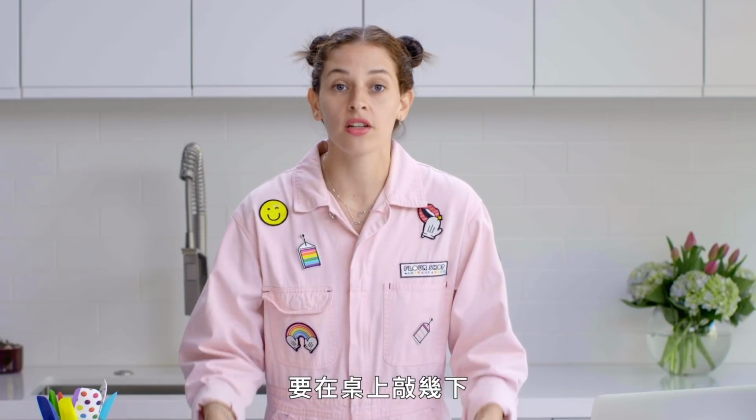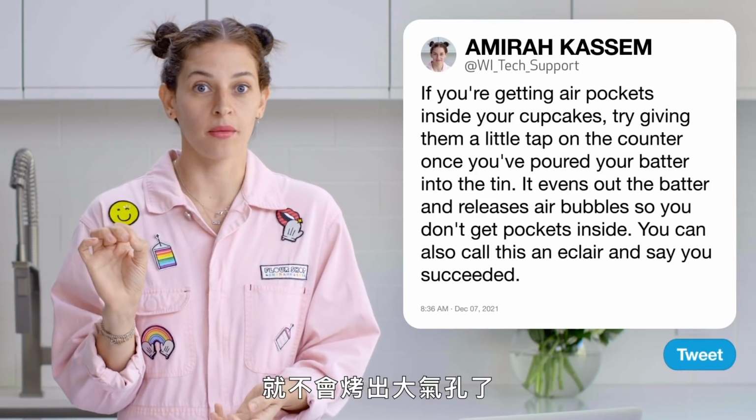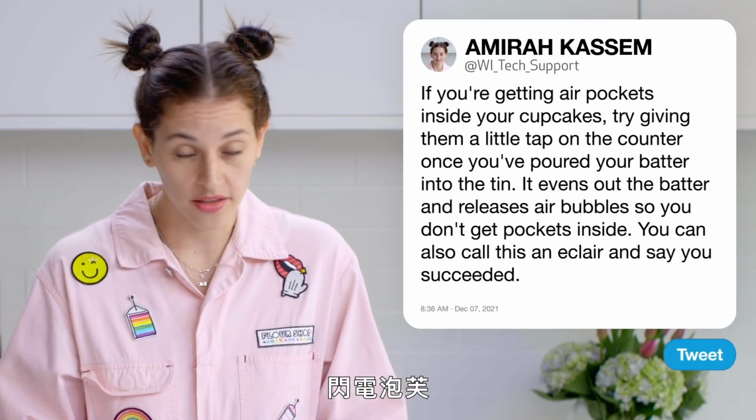At HDILN, why are my cupcakes so empty? I think if you're getting air pockets inside of your cupcakes, one thing I recommend is once you've poured your batter into the tin, I give it a little tap, tap, tap on the counter, and that evens out my batter, but it's also going to release some of those air bubbles so that you don't have huge pockets inside. But you could just call this an eclair and say you succeeded.